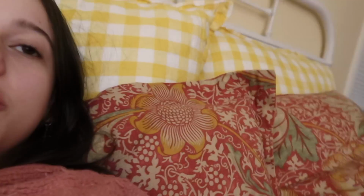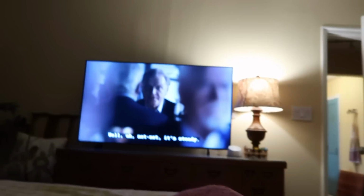I'm in bed. I'm watching Succession because I told Nick that I would catch up by the time he got back because I have not been watching it. He is off the plane on his way and I ordered sushi and I'm so excited. I'm really hungry. I want to just eat it. Shawty, is the door locked?